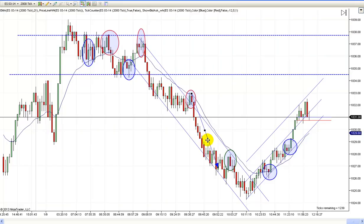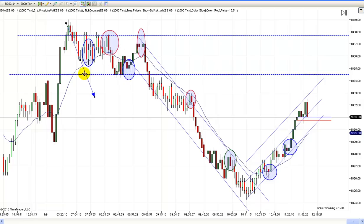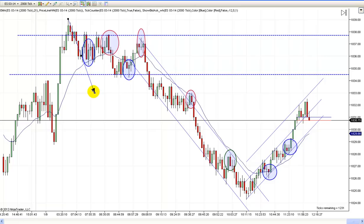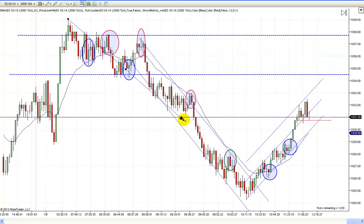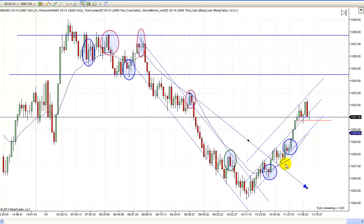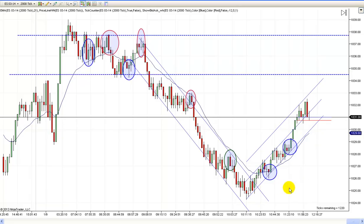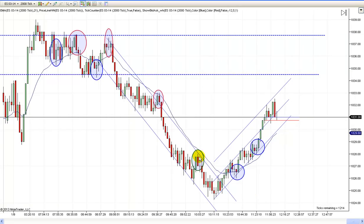And you can see that's where we started finding a little support, but you might have even been looking for one like this. And if you put that down there, it's almost a perfect measure to me. We actually went a little further than that. So that's what I would have been using for targets, and that would have gotten you out almost at the low. And you might have even thought about entering here.